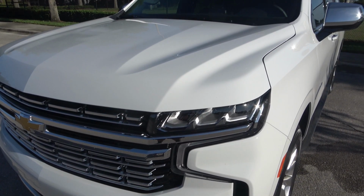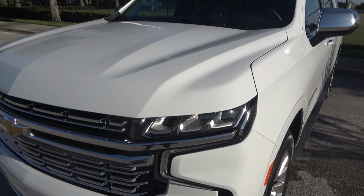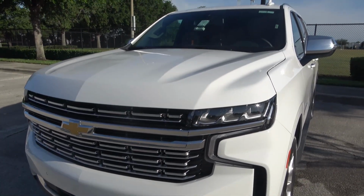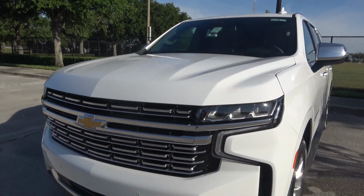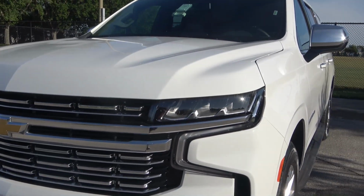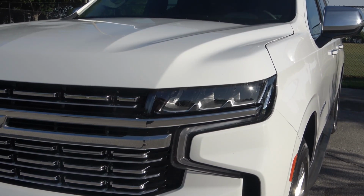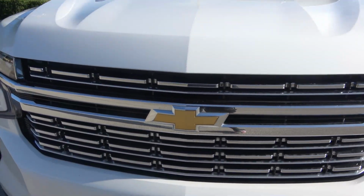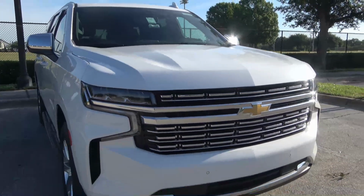I'm not really sure what they did different about the 2022 Chevy Suburbans versus the 2021. But last night, when I was walking towards the truck, I did notice that the hood definitely looks a little bit more aggressive. The top hood looks a little bit more aggressive. The grill has changed a little bit. They had changed the headlights years ago, so I know that hasn't changed too much. But maybe they just changed little accent things for the 2022 Chevy Suburban.